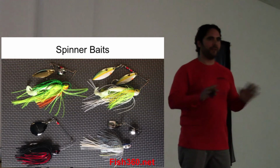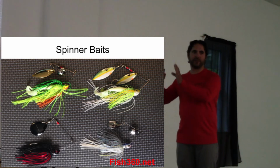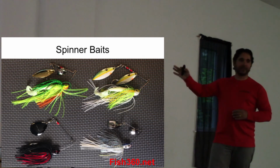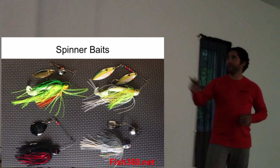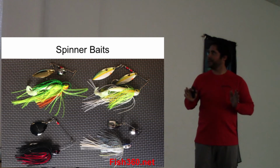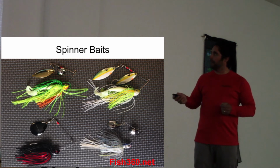Deadly. If you don't remember anything about tonight, remember the word spinnerbait. The first largemouth bass I caught was on a spinnerbait. Before I die, it'll be on a spinnerbait. All right? This is a search lure. I mean, if you don't catch a fish on a spinnerbait, there's just no fish there.